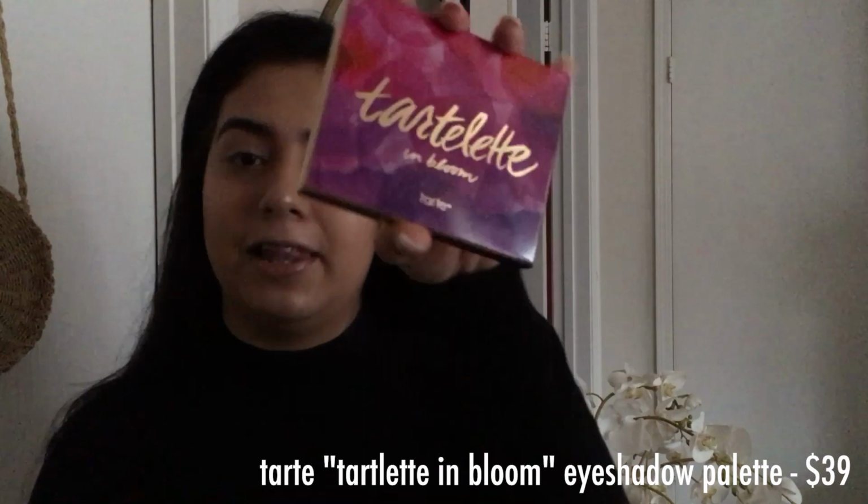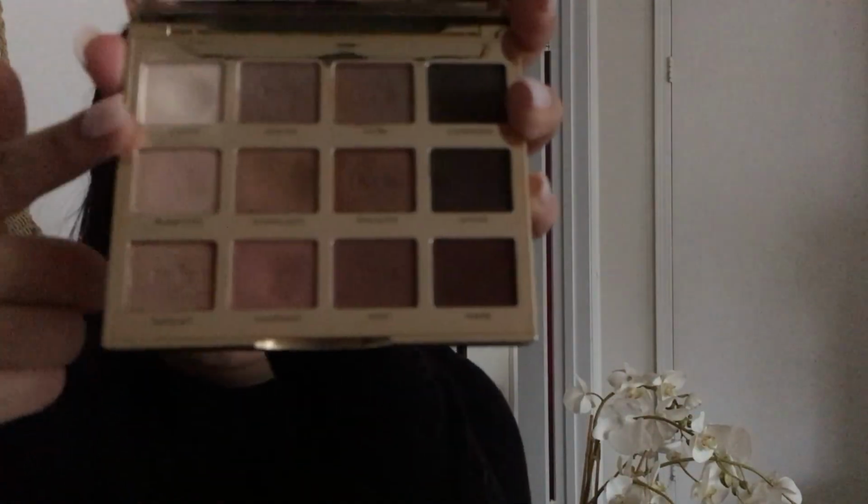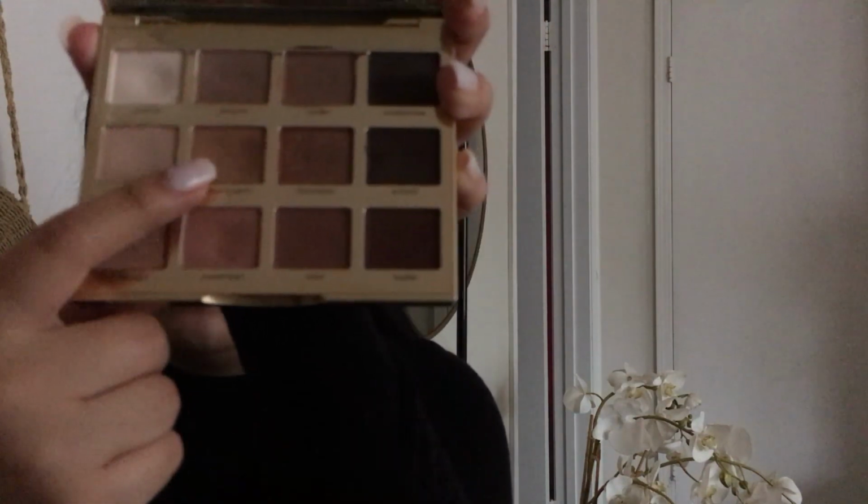Normally, I do eyeshadow on a daily. I don't know why. I guess it's just because it doesn't take too much of my time, so I don't really mind it. This is honestly one of the very few eyeshadow palettes that I have, but it's really nice, and it's just a Tarte Let and Bloom. It's so pretty. The packaging is just like, I don't know. I've literally had it for almost a year, and it still works. It looks good as new. Look, you could see the shades I use the most, like this one.